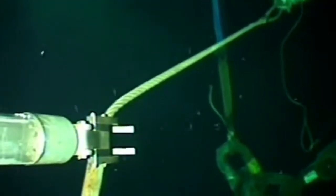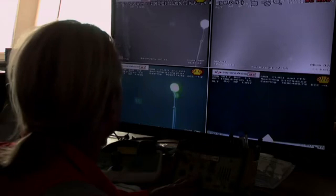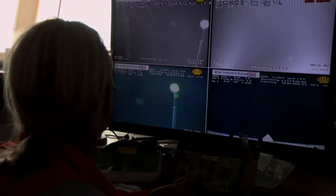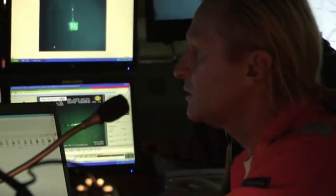Okay, Rudy, come up 4 meters. 4 meters. There's actually a time delay because of the water depth, so when you do move, it's a couple of minutes later the things move on the seabed. Okay, Rudy, pay in a bit faster. Pal tries to maneuver the giant hook under the chain, but there's a hitch.